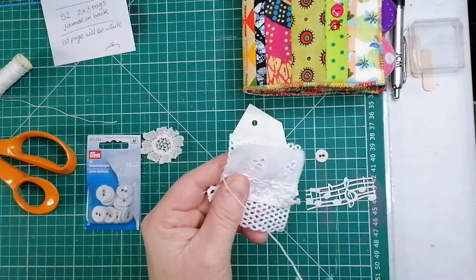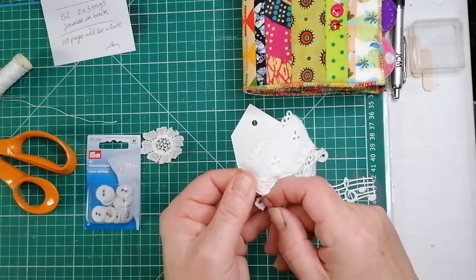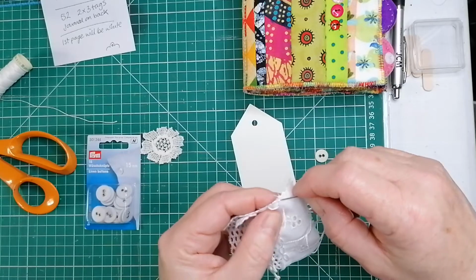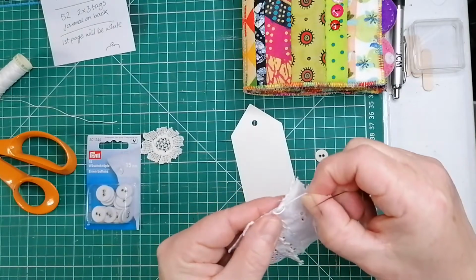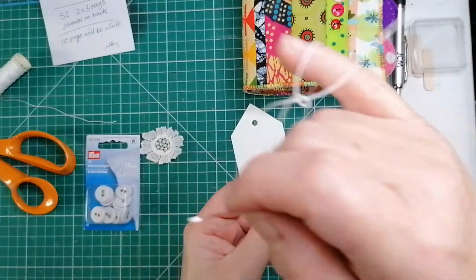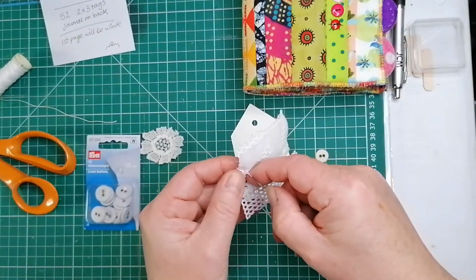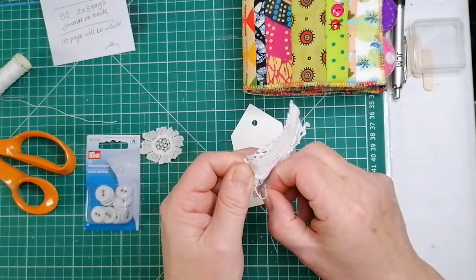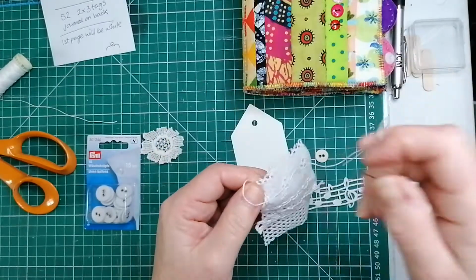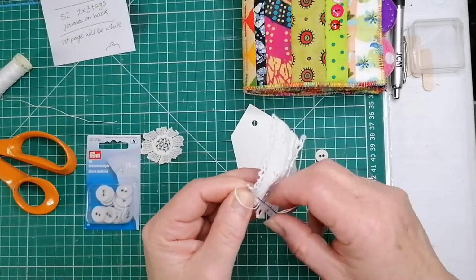So should we carry on? Yeah, let's carry on. Let's go round the corner. Sorry if this is really boring, I do apologise. But sometimes it's quite therapeutic watching somebody just sit and stitch. I'm keeping in shot, actually. You tend to sort of end up putting it towards yourself and forget about the camera. It's such a fiddly little piece to work on.